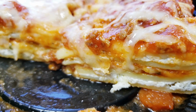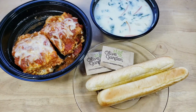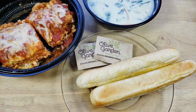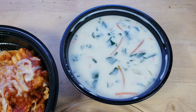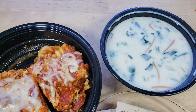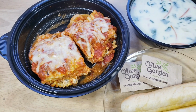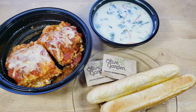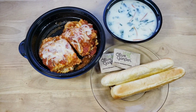The gnocchi were good. They weren't too pasty, because sometimes gnocchi can just turn into a paste in your mouth. Or I was worried that it was going to be undercooked. Yeah, exactly. These were fine. I thought they were great. I do like that they give you the little cheese sauces on the side. The breadsticks, they're not as good taking them home as they are getting them fresh at the table. However, they're still Olive Garden breadsticks and they're still good, especially whenever dipped in the soup.